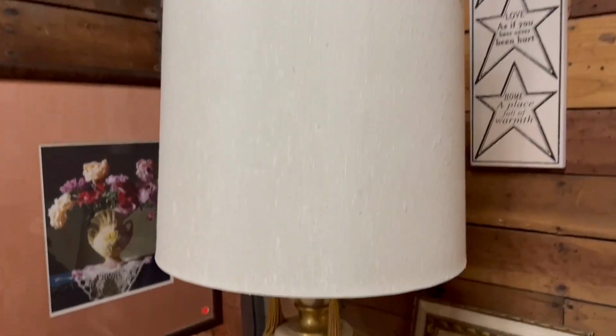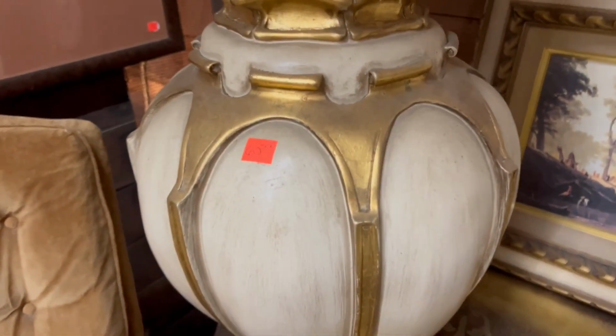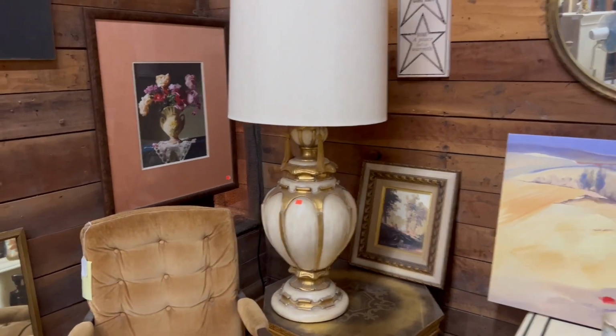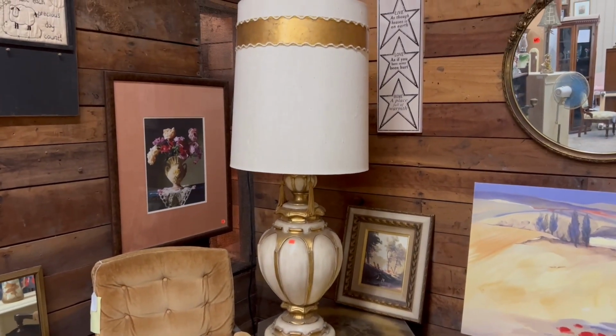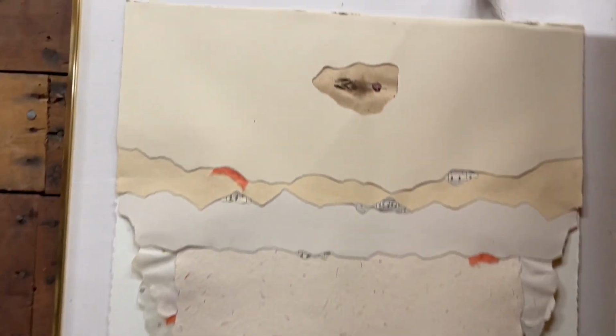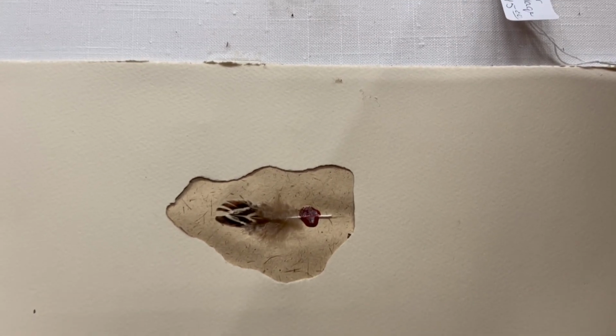This lamp right here, it's such a statement piece for $65. What do you think about this lamp, everyone? Is it nay or yay? Oh, this is different. Steve pointed this out to me and said this is very cool. And what do you think?